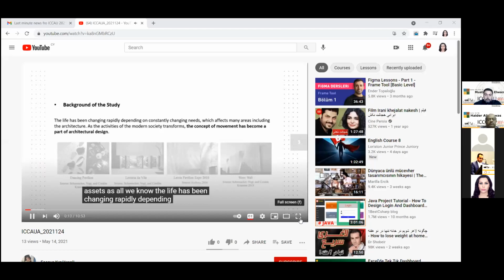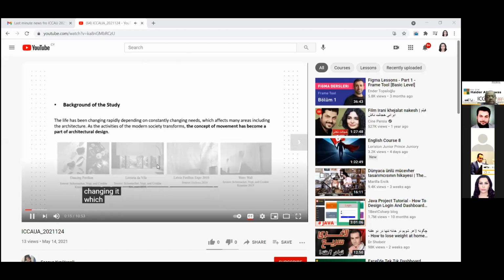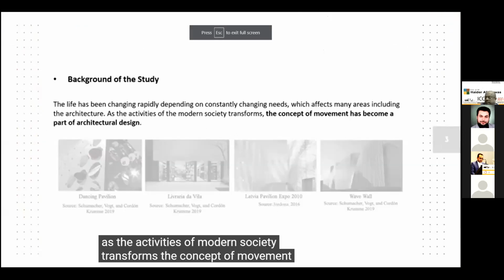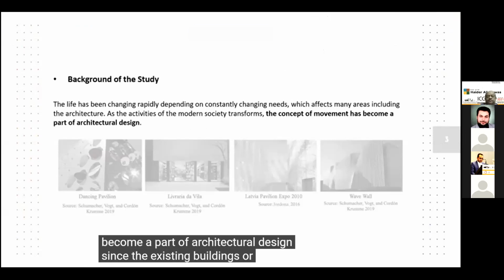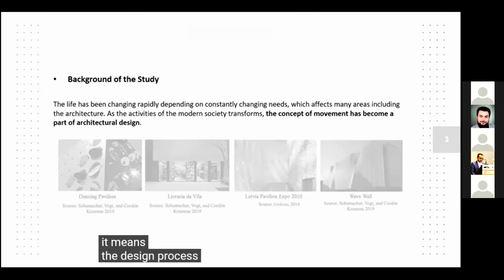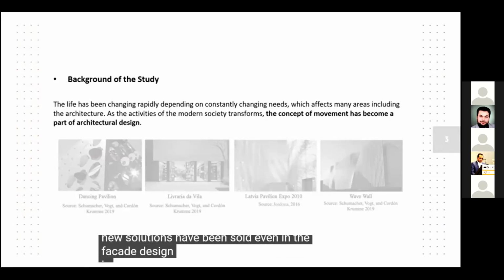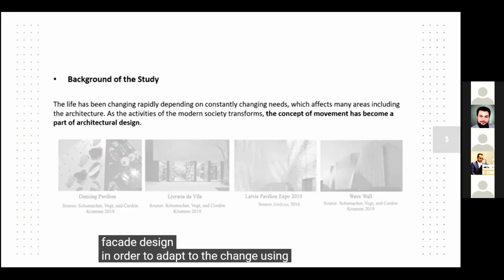As we all know, life has been constantly changing, which affects architecture. As the activities of modern society transform, the concept of movement has become a part of architectural design. Since the existing buildings or building components cannot respond to the changing needs, the design process of buildings has begun to be questioned. New solutions have been sought even in the facade design in order to adapt to the change using the concept of movement.